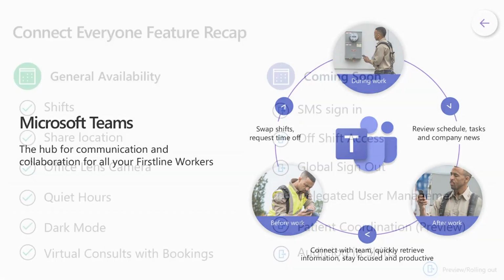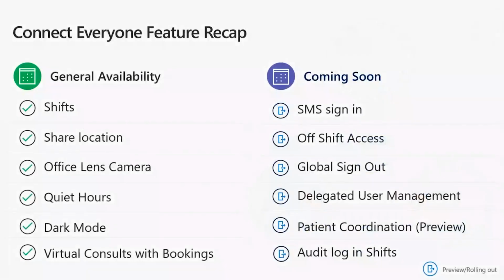So some of the capabilities that Firstline Workers focuses on is Microsoft Shifts. Shifts is a task management or schedule management tool. It's an app you already own. It's in Teams. And it gives you the ability to set a schedule for people to clock in, to go ahead and see any open shifts there are, and share their schedule. Some of the goodness there I'm going to walk you through in a scenario. But they've got quiet hours and dark mode.